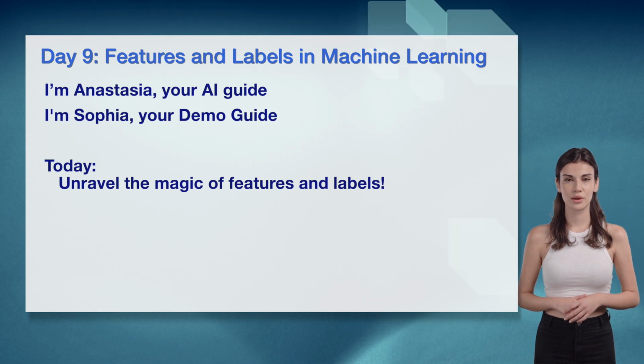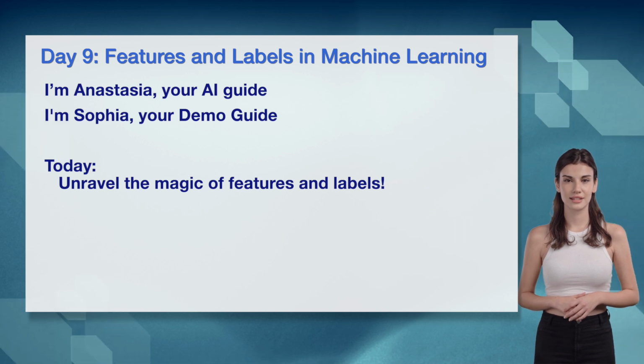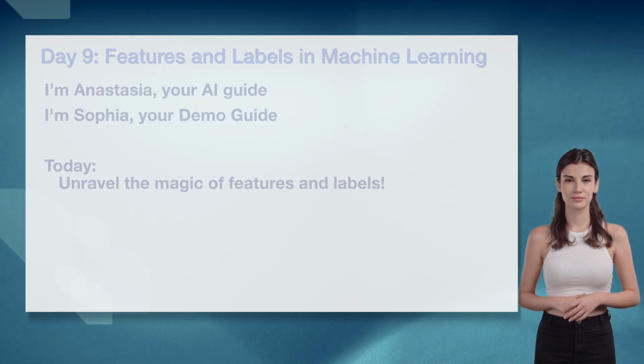Features and labels are the heart of machine learning, and I'll show you a thrilling demo later. Let's dive into this adventure together.